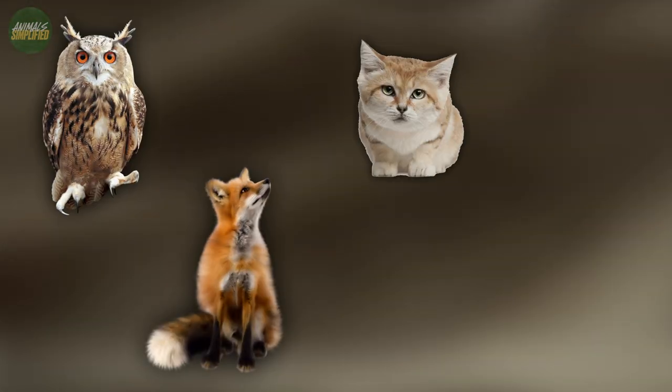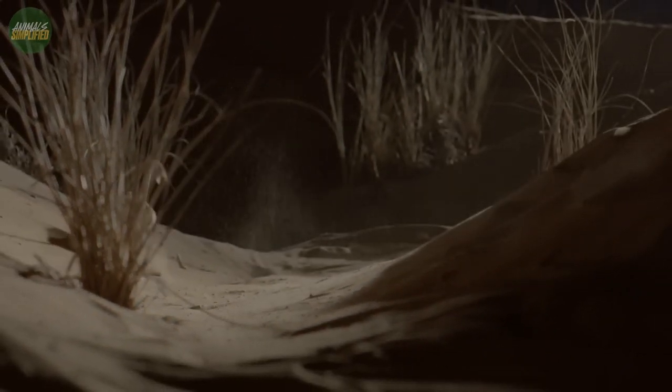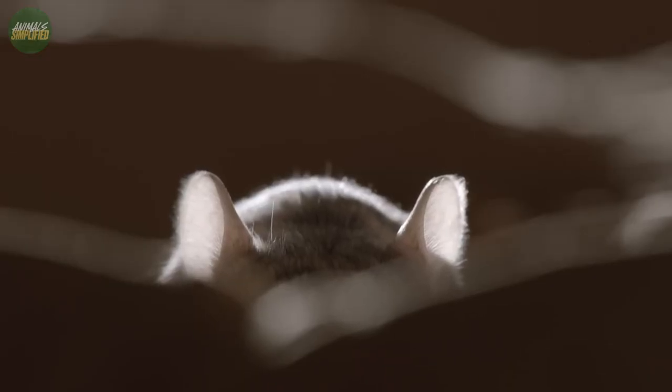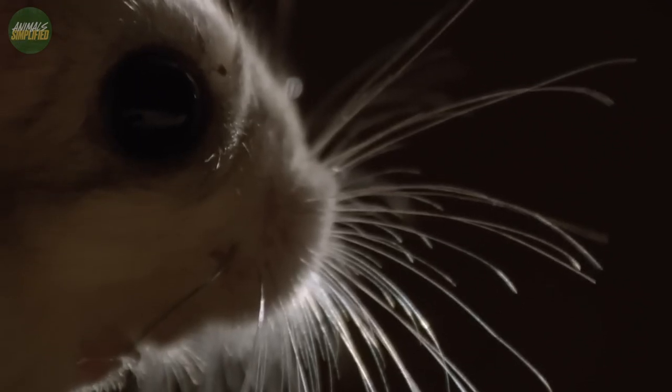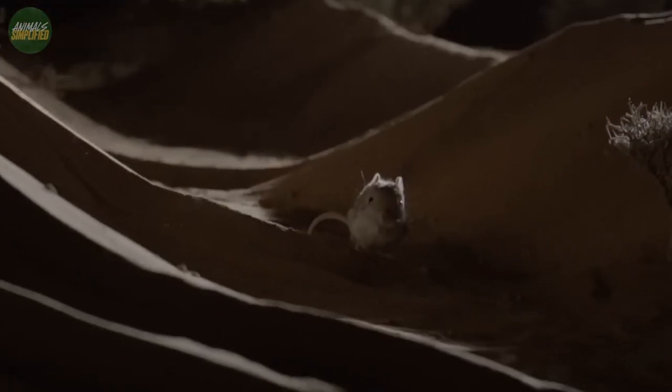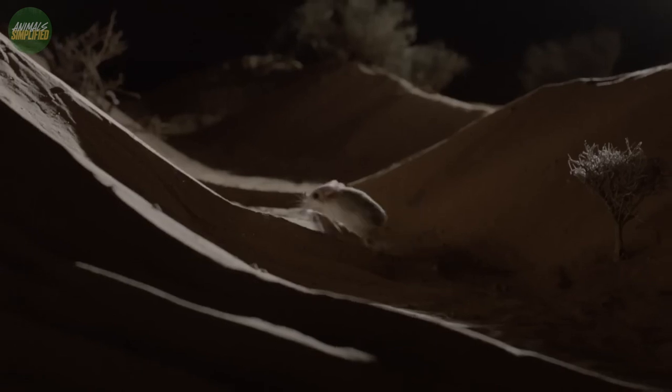Common adversaries include owls, foxes, cats, and snakes, each posing a significant challenge to the survival of these small rodents. The jerboa's defense against these threats is a fascinating blend of physical adaptations and behavioral strategies. One of the most remarkable defense mechanisms of the jerboa is its incredible agility.